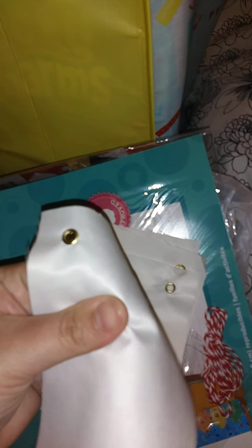Yeah, I don't think they're canvas because you can kind of tell there's a sheen. But they're not really satin. They're pretty tough, but I don't know. I liked them because they were already done. Put a sticker or put an iron on. I thought that was pretty cool. And then it comes with your baker's twine.